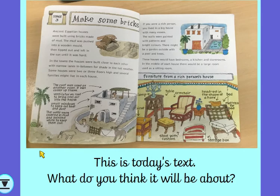So today, this is today's text, and the title of today's subheading, because we're on non-fiction, is Make Some Bricks. So this text is going to be all about home building, I think. Would you agree? Why do I think that? Well, what's inferred from this page? Let's look at what we're being told without actually being told. Well, we know that you need bricks to build, don't we? And we also know that there is one picture of a house, two pictures of a house. So I think it's a pretty safe bet that it is inferred that this text is going to be about building.